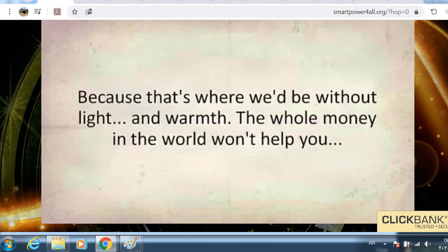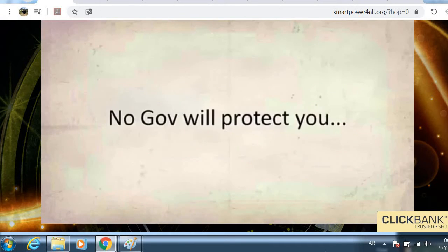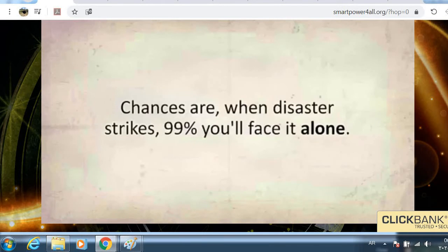The whole money in the world won't help you. No government will protect you. Chances are, when disaster strikes, 99% you'll face it alone.